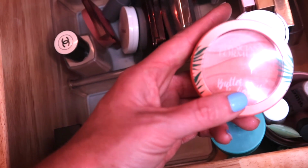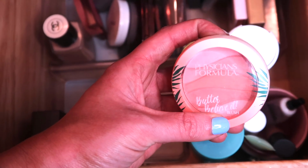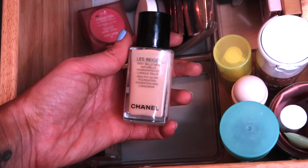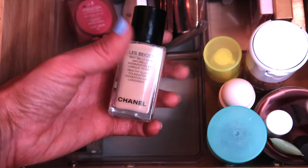I've reached for this a ton. This is the Physicians Formula Butter Believe It Blush. I actually really have enjoyed this, but I should put this back and get use out of other things. The Chanel foundation, I was using actually quite a bit, but now this is going to be too light for me. Plus I used it a bunch, so I'm going to put that back.